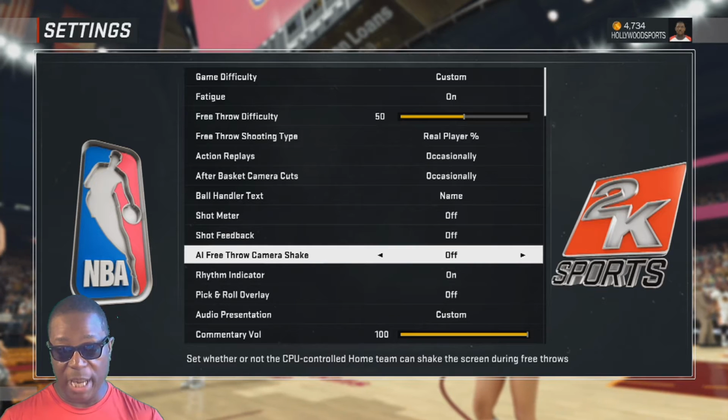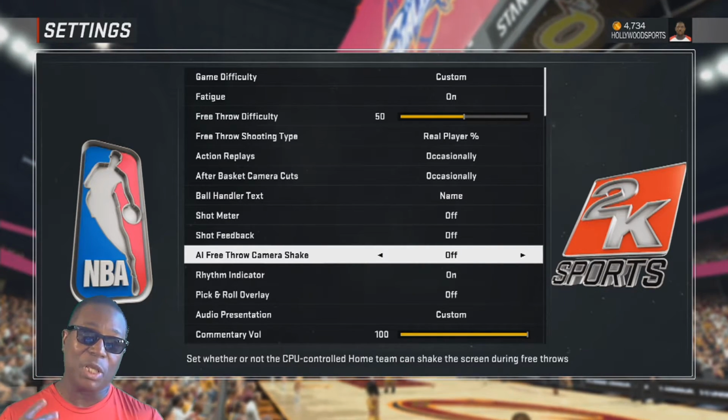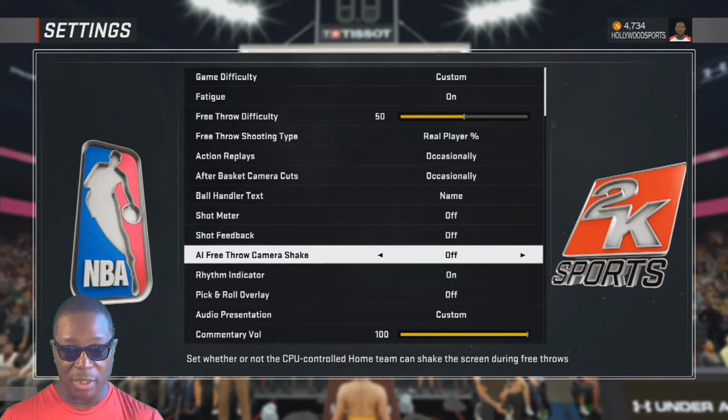AI free throw camera shake, I got off. I hate that shaking. That's not realistic. You know, maybe you can put the crowd into it as you're shaking, I guess, but I don't like the controller shaking.